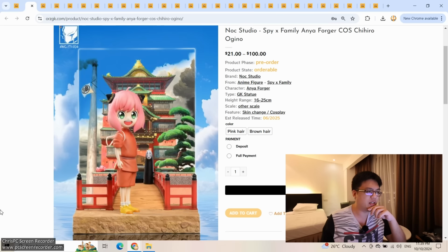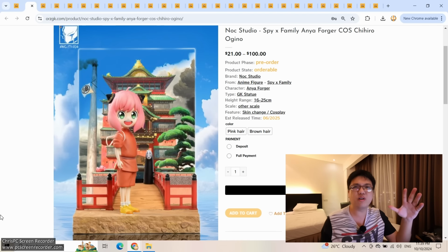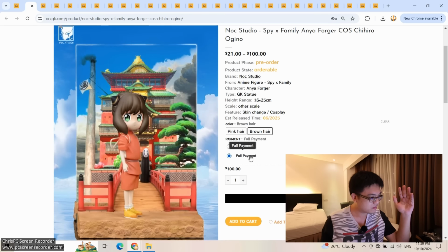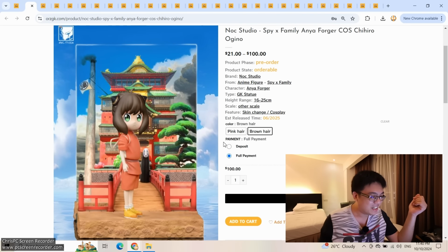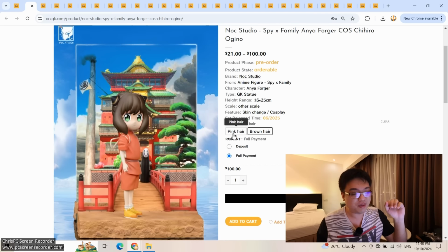Sounds familiar. Oh, is it? Okay. Spy, very familiar name. Is it a Gintama character? Chihiro Ogino. Gintama character, right? Anyways, pink hair and brown hair. Oh, okay. Yeah, I think this is a Gintama character. I haven't gone beyond 3 episodes, man.